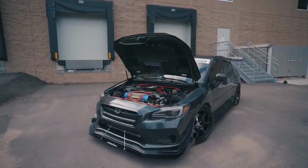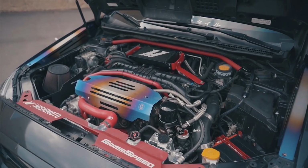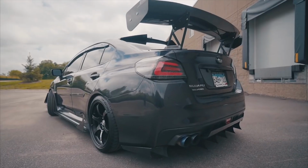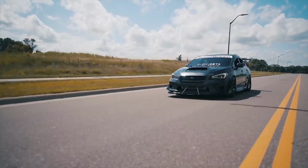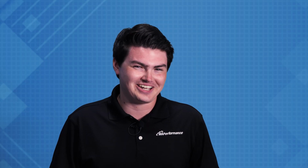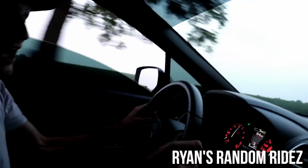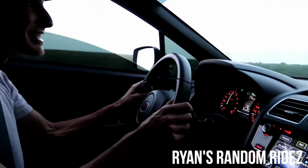So that is our wild build right here. This is built engine, big brakes, suspension, multiple cooling mods, everything under the sun on your car. And yeah, that's where you might get the question, well, why don't you just buy an STI? Your wild build is going to be for the people that want to be in the 500 horsepower to 700 horsepower range.